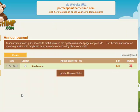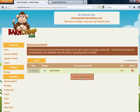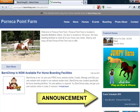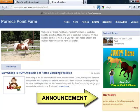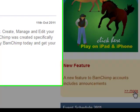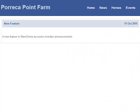To activate this announcement and have it appear on your website, click the Display button and click Update Display Status. Now, when I go to the front end of my website and refresh the page, my new announcement now appears on the right side of every page of my site. When visitors click the More link, they can read your announcement in its entirety.